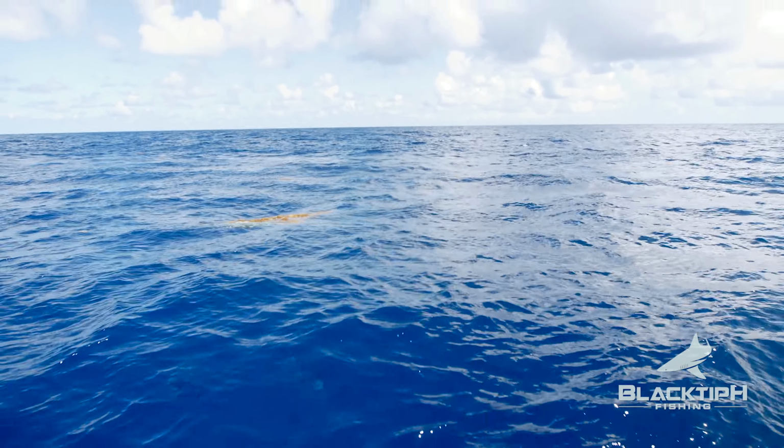Oh my gosh, you gotta be kidding me. Let's put him in an aquarium. All right, let's let him go before he dies. I want him to get bigger. See you, buddy. That is the smallest wahoo I've ever seen. The crazy thing is you could have kept that. There's no minimum size. But let him go. Let him grow.